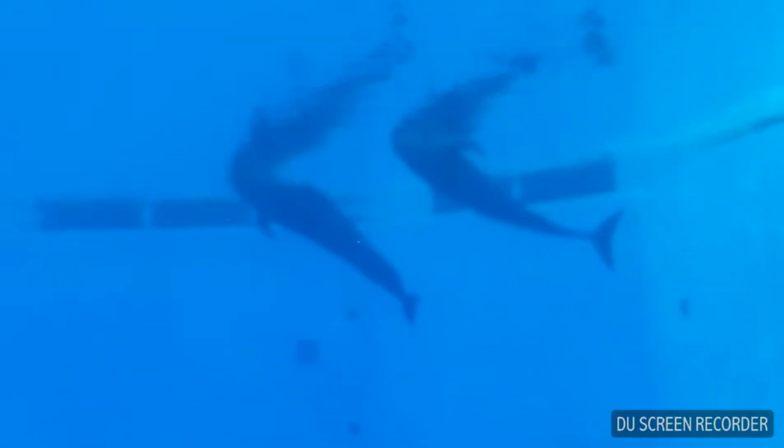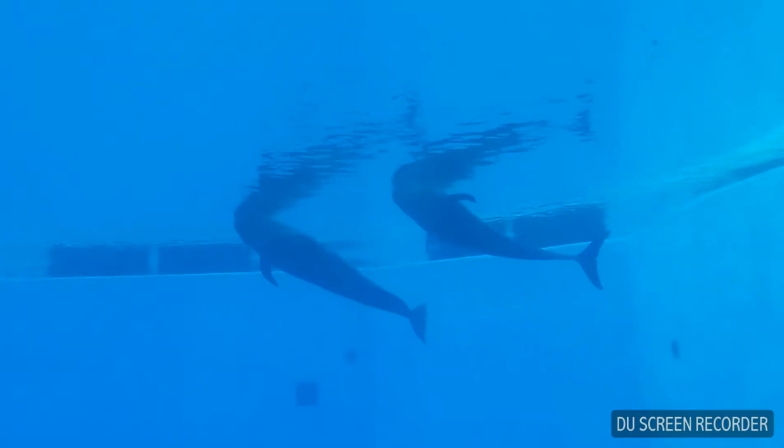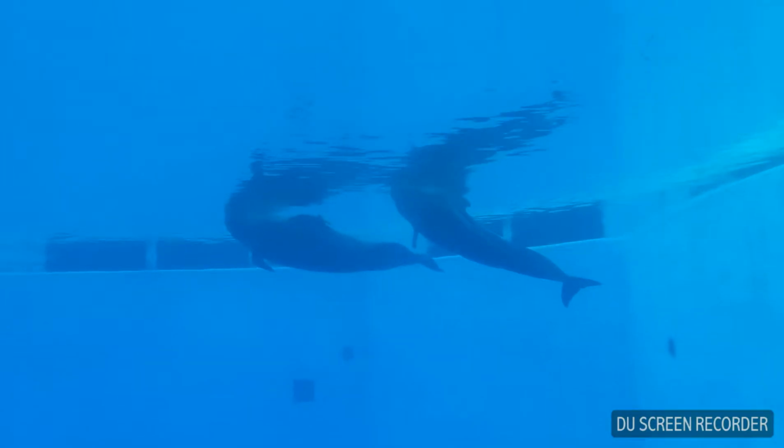Some whales right here, but these are not orcas. They're belugas. Oh yeah, so it's not beluga. Huh. Weird looking.